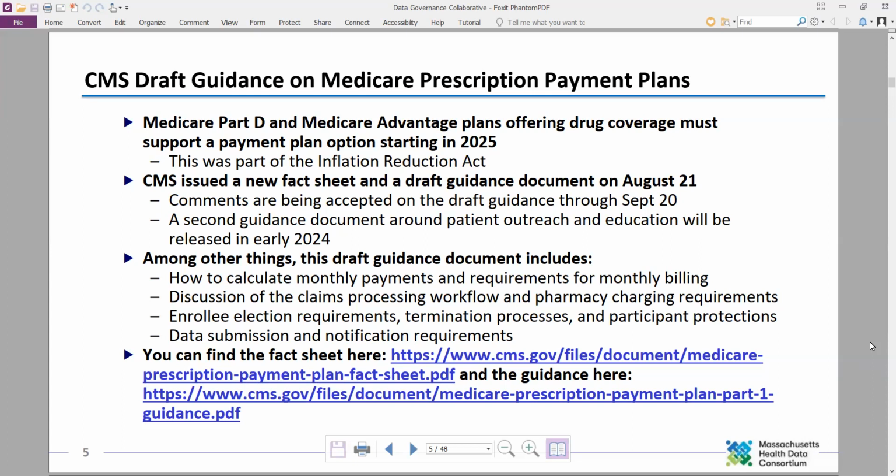So this is kind of interesting because it's a really different workflow than people are used to. And there clearly are different data requirements and different types of components. So we will take a further look at this at some point. I recommend the fact sheet, which is shorter. It gives a really nice overview. And then the actual guidance, like I said, was fairly long and presumably much more complicated. Any questions or comments there?